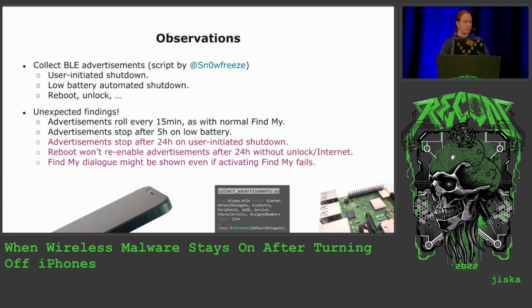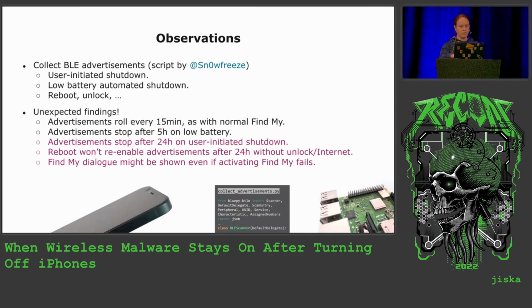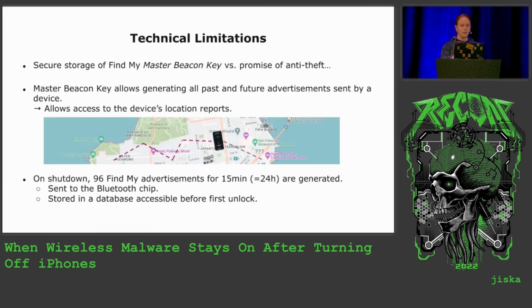And in some conditions, I had a jailbroken or previously jailbroken iPhone that was in a weird state. It was showing the dialog that Find My was enabled, but in fact it did not send any advertisements. And there was no warning shown to the user that it's in fact not working. In the log you would see a message, but the user would not. And this is because there are technical limitations.